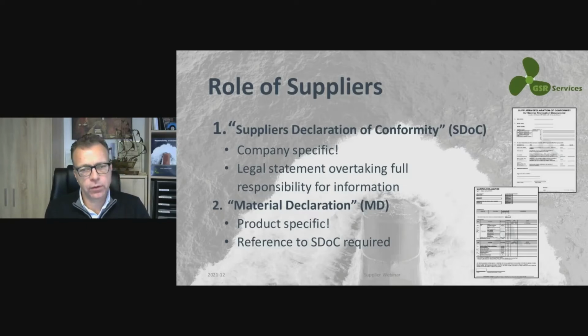But what is also very important, as in many cases the forms are varying, in many cases these MDs are not signed, it always needs to have a reference to a valid supplier's declaration of conformity. It's a clear requirement, and if you, for instance, send us a material declaration without this reference, we can't accept it because of legal reasons. So these individual documents might be subject to control of the port state control as well. So they might look into that.